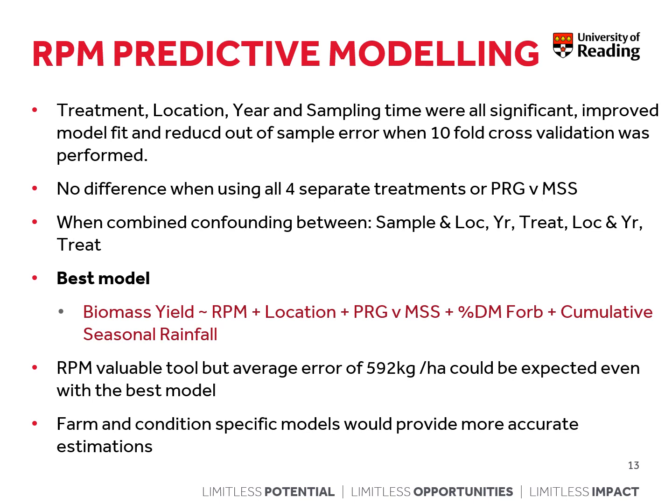So it really does seem like we need to be looking at, where possible, farm specific and possibly time of year specific model equations to help support farmers get the best out of rising plate meters.